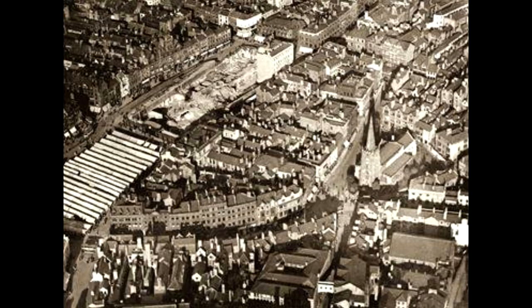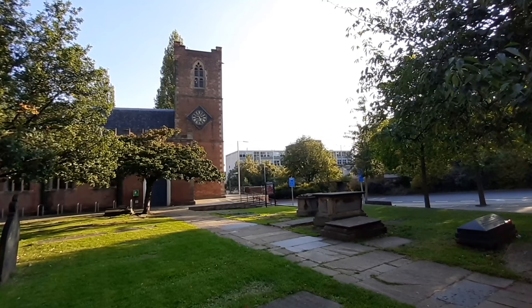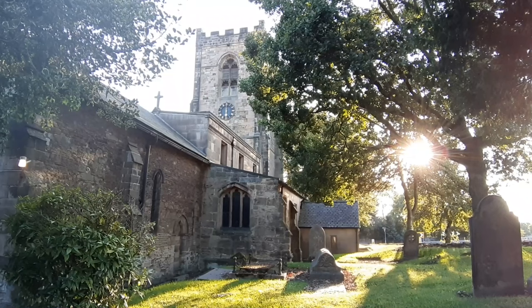Pieces do survive though. The ornate arch window at the front of the building is now in situ in Manor Care Home in Arnold. The original clock face is mounted on the outside wall of a tower at St Nicholas Church in the city centre, the workings of which are in the Nottingham Industrial Museum. The final clock is mounted in St Helen's Church in Trowell.